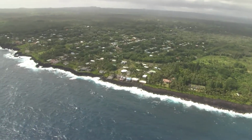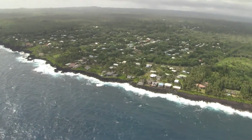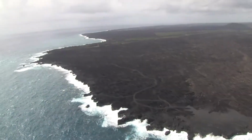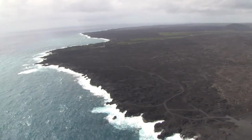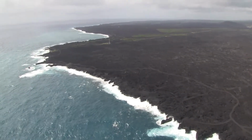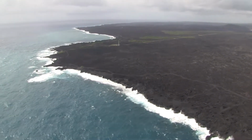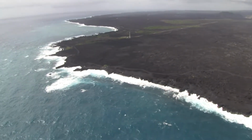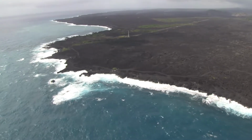McCall and Schmelz flew the entire lower Puna coastline looking for other possible small boat ramp sites in case Pohoiki can't be resurrected. They believe there may be a couple of options, but like at Pohoiki, a new ramp would require support from the community, permits, road access, and millions of dollars of funding for design and construction.